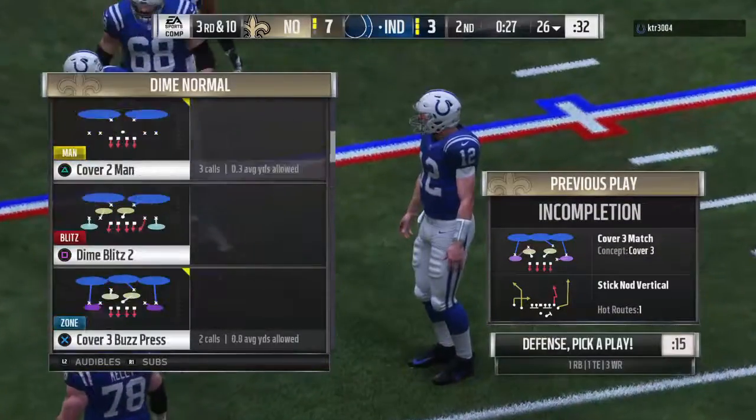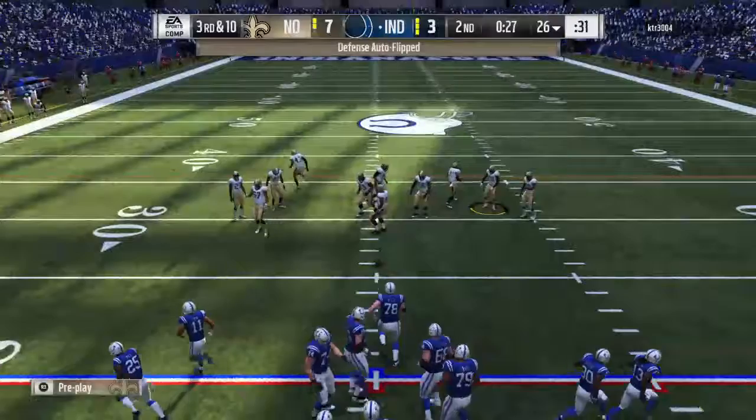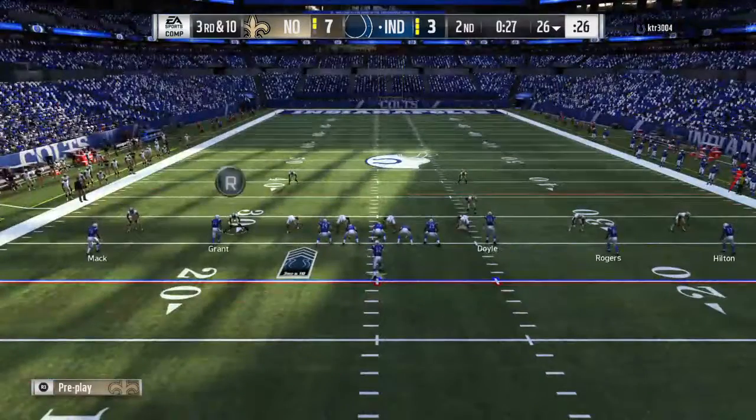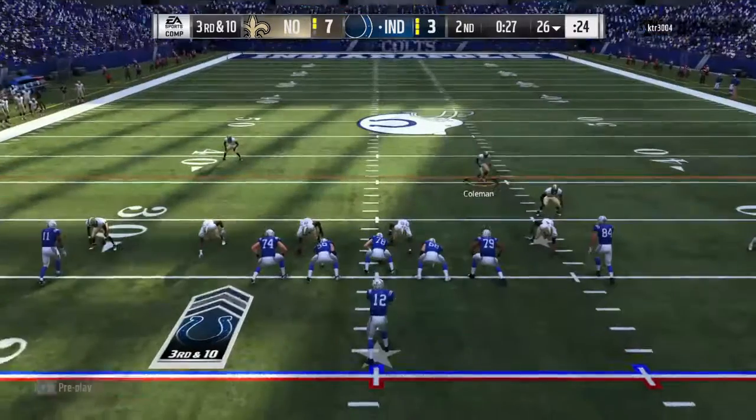Partner, I think it's high time to get him some passes that he's comfortable with. Some easy throws, some completions. He's not even hitting 50% thus far. Well, certainly that has played a big role in why they are trailing right now.